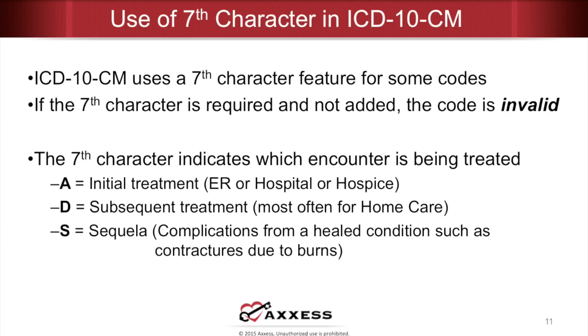For example, in ICD-9, if you had 250.40, and that code requires obviously a 4th and 5th character, if we didn't add the 0 on the end of that code, it would reject and let us know that it's an invalid code. The same happens, of course, with ICD-10. If the ICD-10 code requires a 7th character and we leave it off, that code will be invalid, and of course the claim will reject.